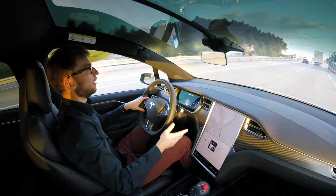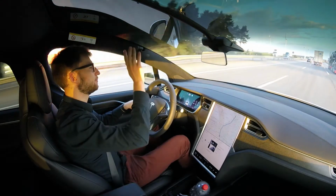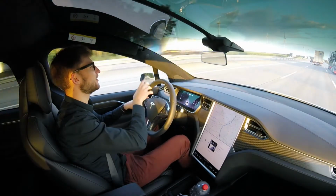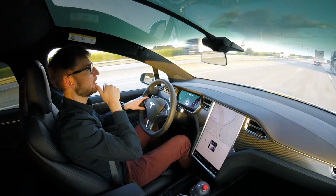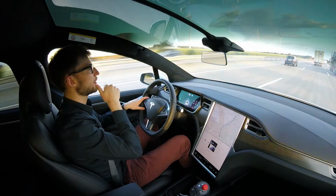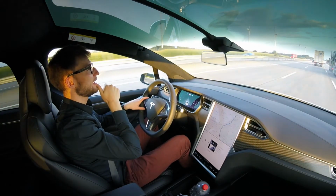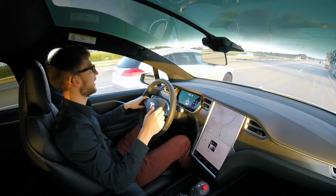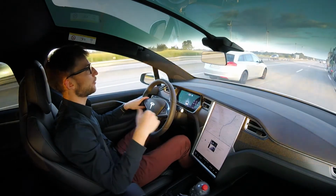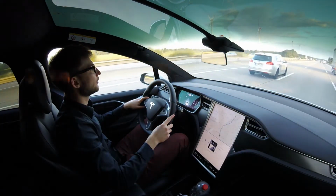But yes, what else? It took quite a while to get the automatic wipers. I guess I want to say they are automatic already, not sure though. Pretty sure they're automatic, but they haven't been doing a completely perfect job at wiping.